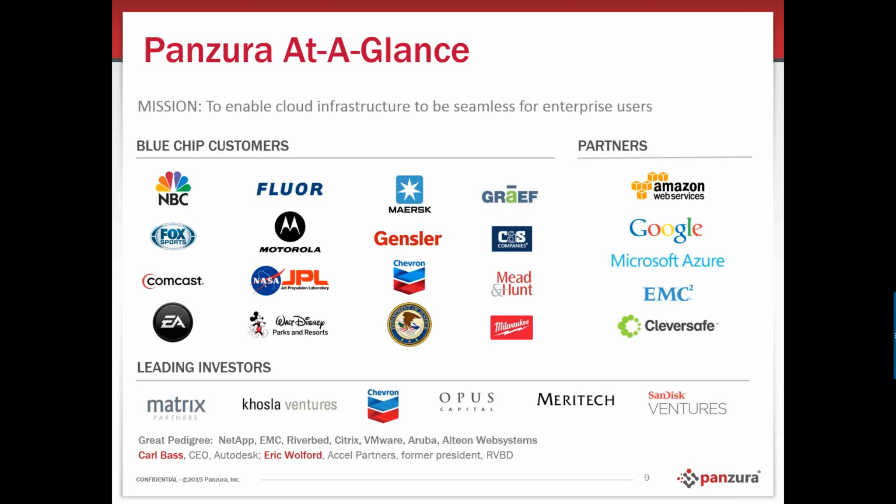Thank you, Brad. Again, my name is Kevin Lane, systems engineer with Panzura, and what I'll start off with is just who we are at a glance. As it says here, our mission is to enable cloud information, or the cloud infrastructure actually, to be seamless for enterprise users. When someone asks me what we do, I typically answer by saying we are a cloud-backed file system solution. Listed here are some of our top customers, and as I mentioned, we are a cloud-backed file system solution, so we partner with the best cloud providers. If you want a public cloud, we partner with Amazon, Google, and Azure. And if you want your storage to be on-prem, we actually partner with EMC and CleverSafe.